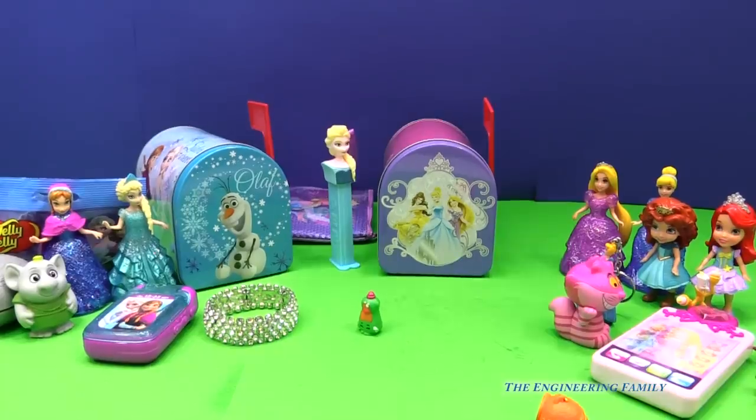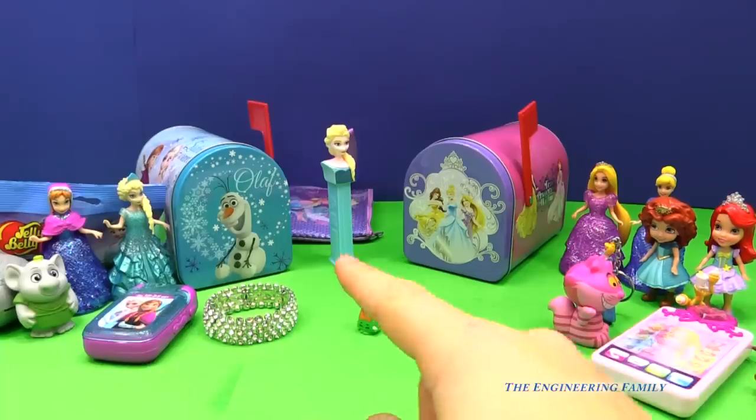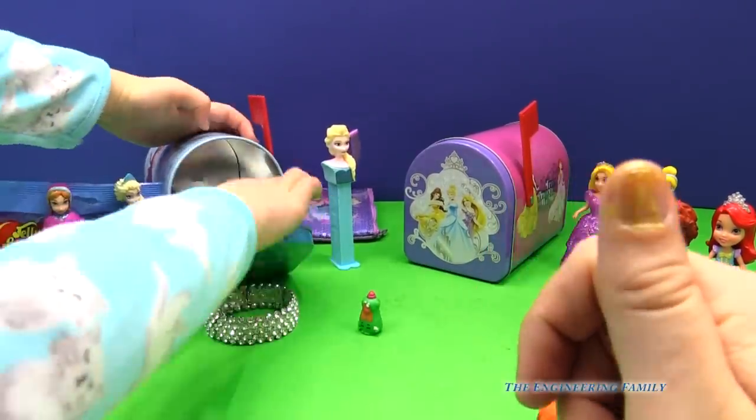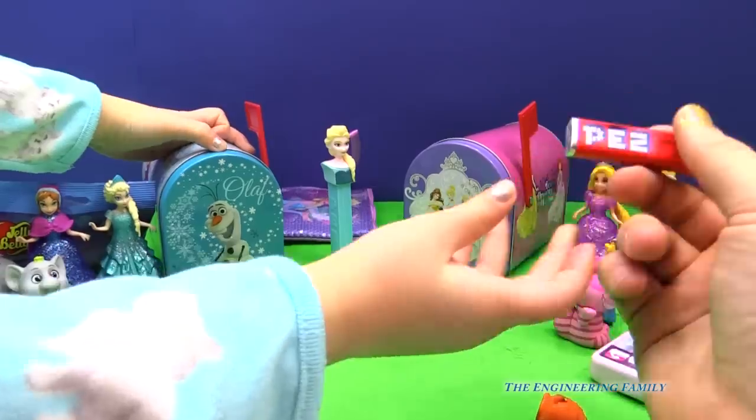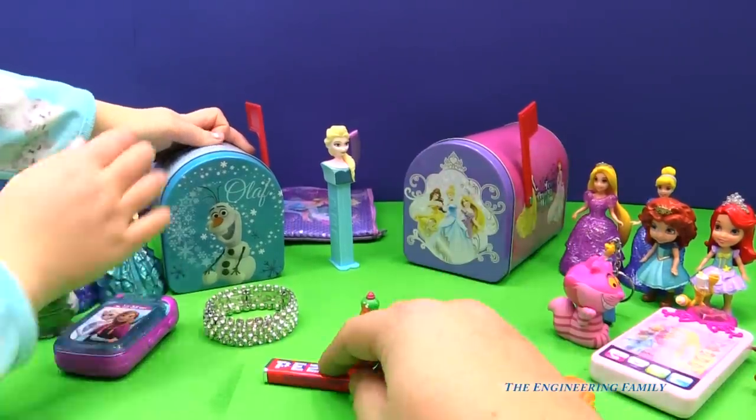Oh, man. Give me your other hand. No way, Jose. All right, let's see what's inside the Frozen one. Now I got yellow fingernails. Well, that's the Pez for Elsa. What else do we have?